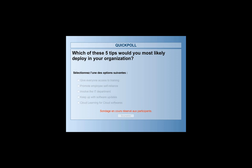Which of those 5 tips would you most likely deploy in your organization? And I would like to have more than 60, 65 answers. The first answer is give everyone access to training. B, promote employee self-reliance. C, involve the IT department. D, keep up with software updates. E, cloud learning for cloud software.